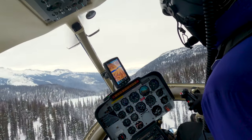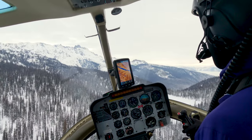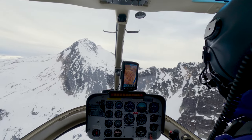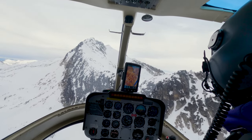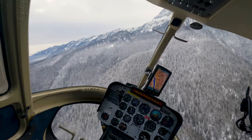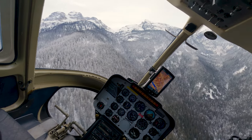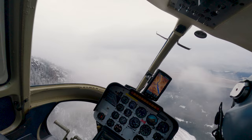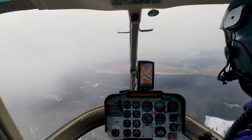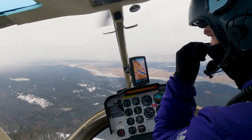Blanket Glacier Chalet to the south of Revelstoke, 6.2, and we'll be northbound back to Revelstoke. Complex, it's Whiskey Kilo Yankee. There we be, back under the clouds. Nice.